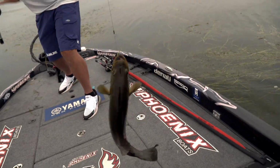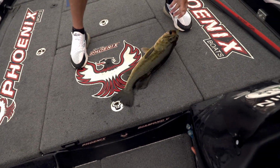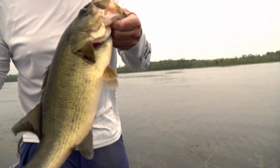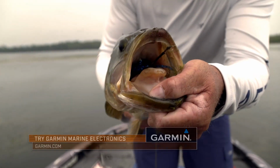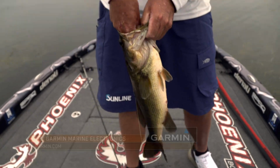There we go. That's what you're looking for, flipping them mats. Grown one. You got that, yo daddy. One of my favorite ways to fish.